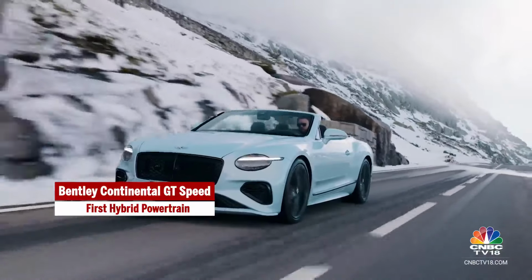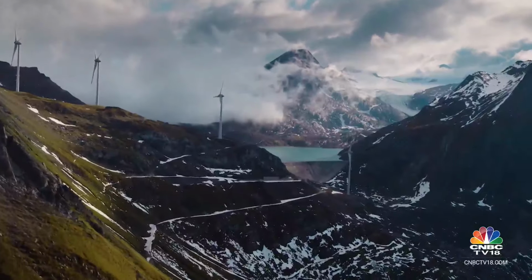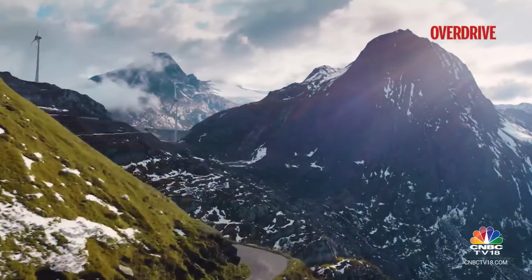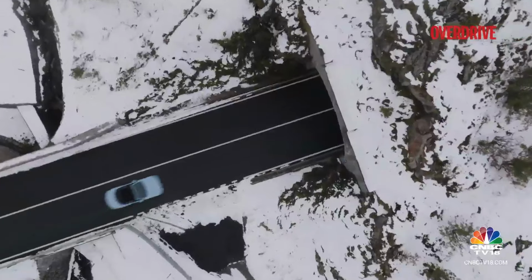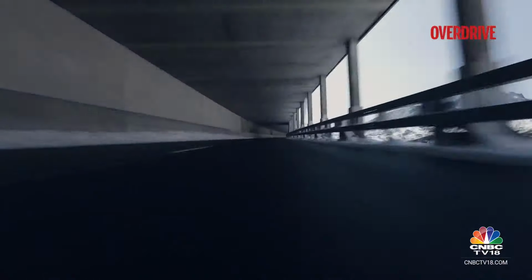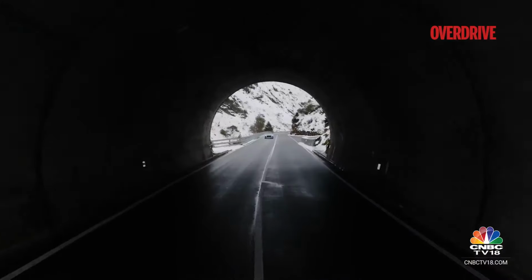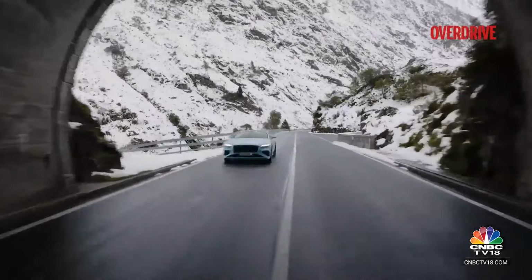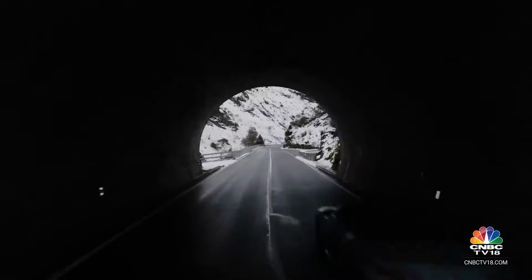Our 165-kilometer drive included 20,000 feet of elevation and crossing 4 mountain passes. But what I was genuinely eager to do was look for tunnels. The GT Speed didn't disappoint. A gentle tap on the accelerator and you witness a refined, gentle giant transforming into a roaring speed demon. No artificial sound effects or gimmicks, just the raw, immersive symphony of the exhaust echoing through the tunnel.